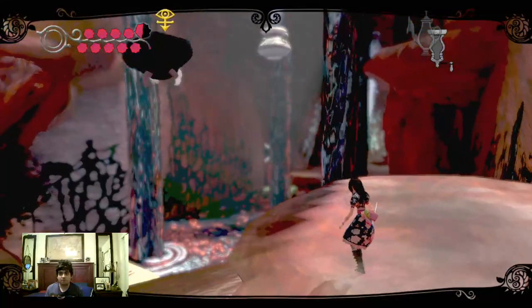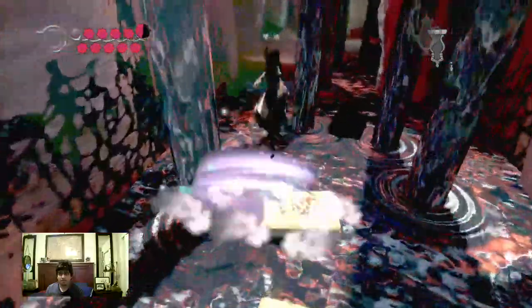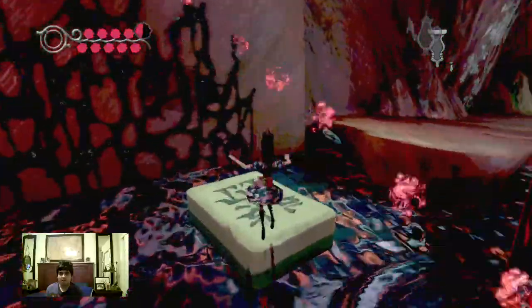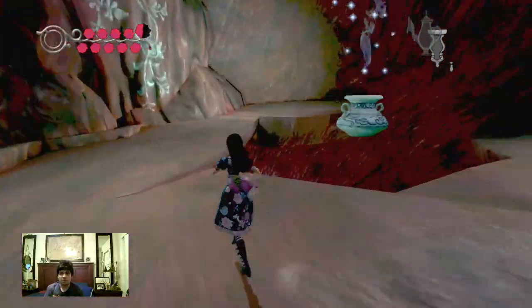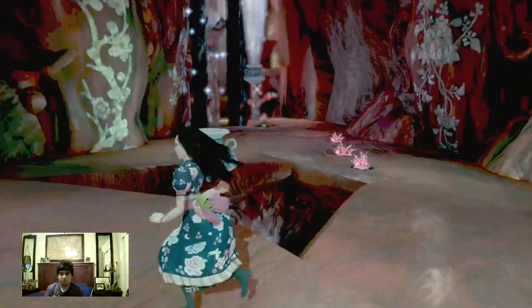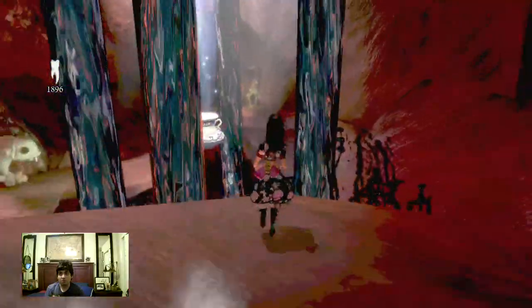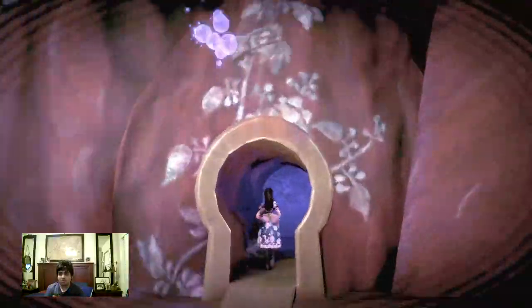Stay away from me. Good. No matter how many I kill those guys, they're gonna keep coming back. Let's ignore them. Don't touch that. Oh. There's a keyhole in here, so I can go in there.